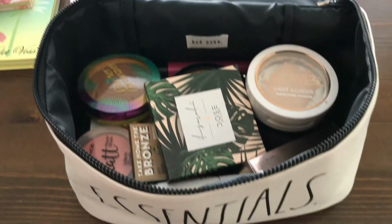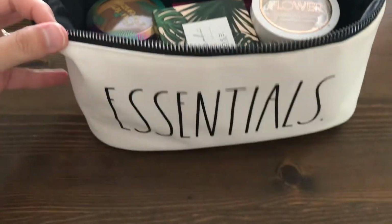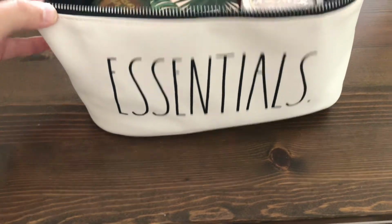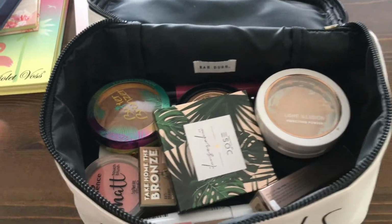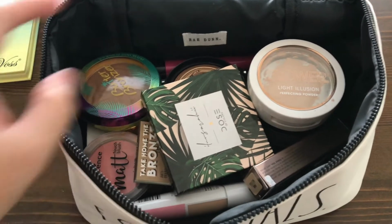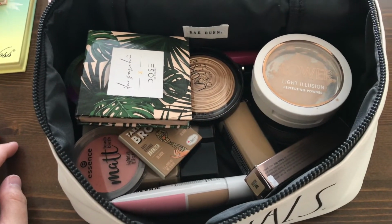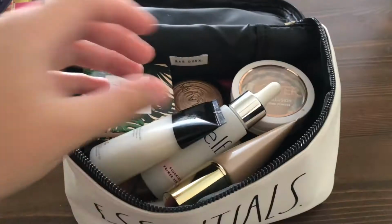So moving on into this bag here, I'm so happy that I got this. I got it at Marshall's. It's a Rae Dunn little makeup bag, and it says Essentials, which is perfectly up my alley because makeup is an essential to me. So I did want to start with, oh, I just realized I didn't pick a primer. Okay, give me 1 second. I'll be right back. Go get primer.